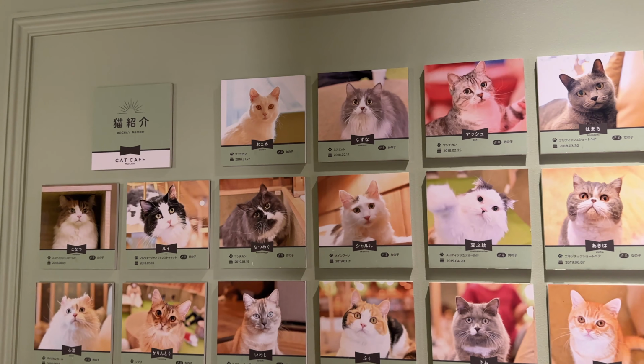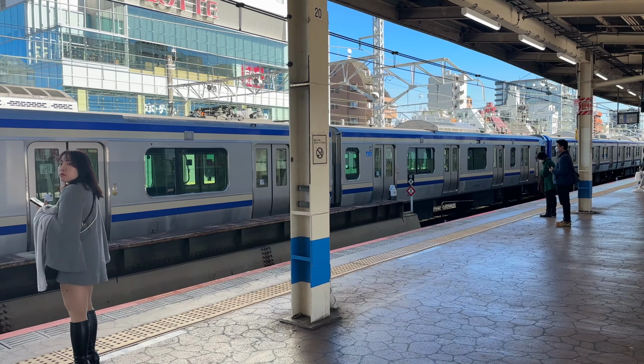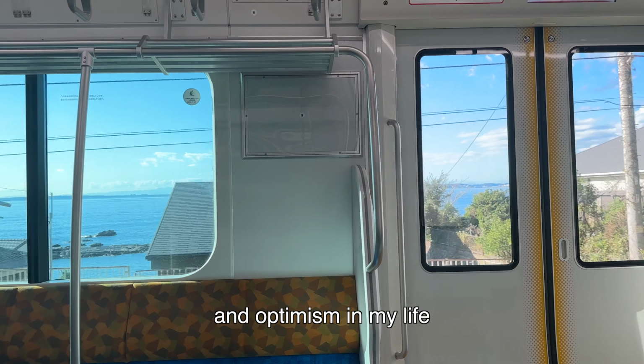You know what? I need to calm down a bit. I could use some time to just reflect by myself. And there's only one thing that can cheer me up right now, and that's to visit the Japanese countryside. See, I'm a man who appreciates any form of nature. It's what brings me the most amount of peace, creativity, and optimism in my life.